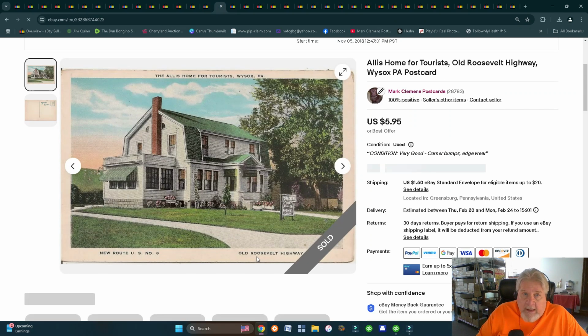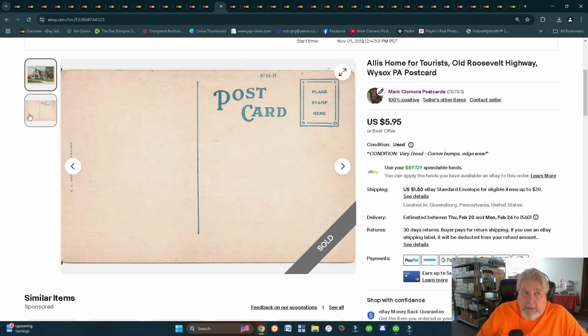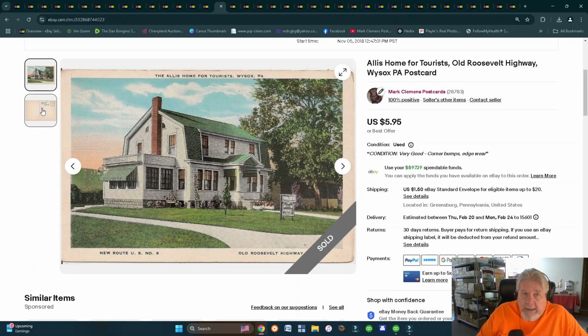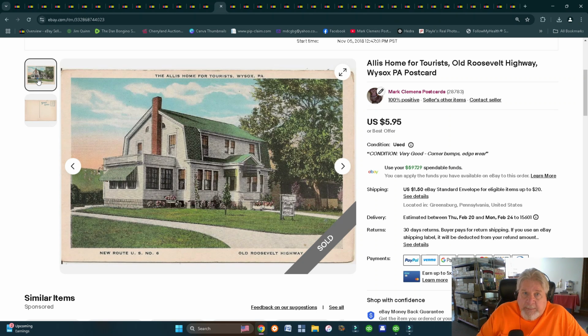Next up, we have a view in Wysocks, Pennsylvania. And that is the question, why socks? Why do we wear socks? I don't know. But this is the Alice Home for Tourists. A nice white border card again. Taking a look at the back, we can see it was unused. And this one sold for $5.95.